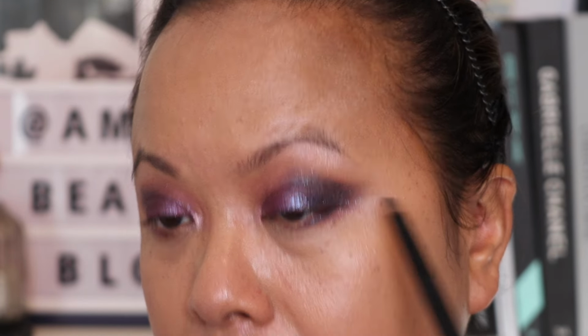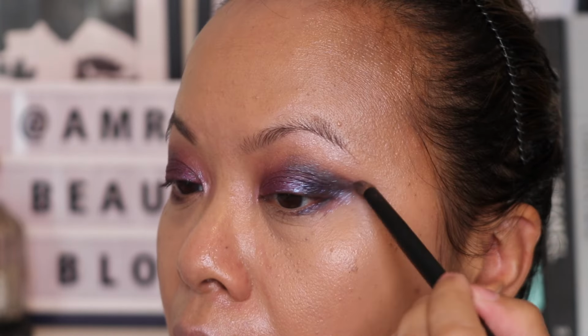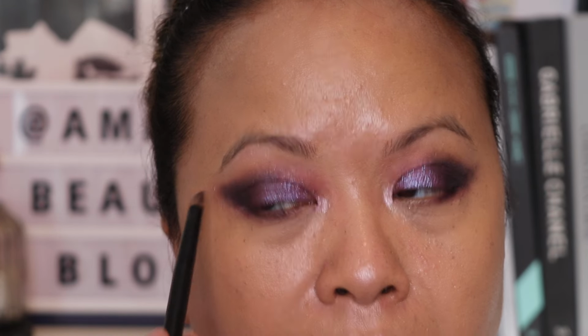So what I'm going to do now is take a little bit of that dark colour and put it on the lower part of the eye as well, just to add a little bit more depth to the eye. And then you can just clean it up. I will just do that right now.